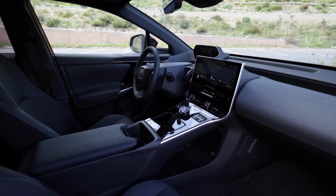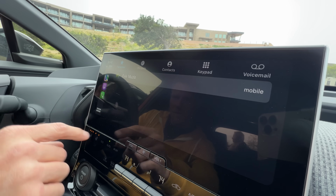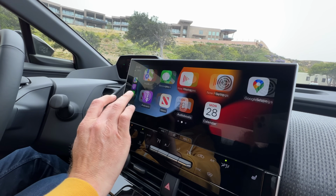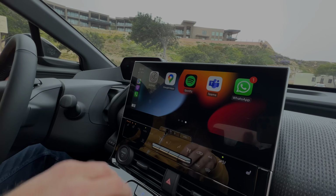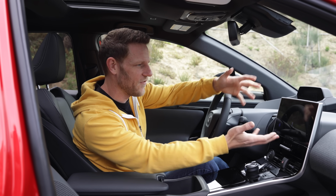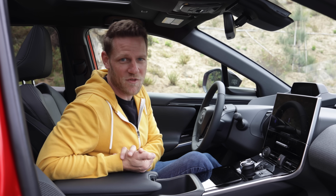Number 2, throw a big screen at it. That is a standard 12.3-inch touchscreen with Apple CarPlay and Android Auto smartphone connectivity, wireless for the former and wired for the latter. Toyota has done a nice job creating a clean, functional interface. Also, you can make demands of the vehicle with your voice.